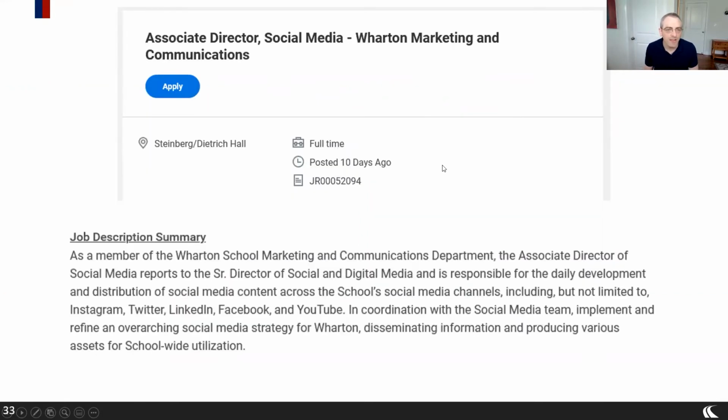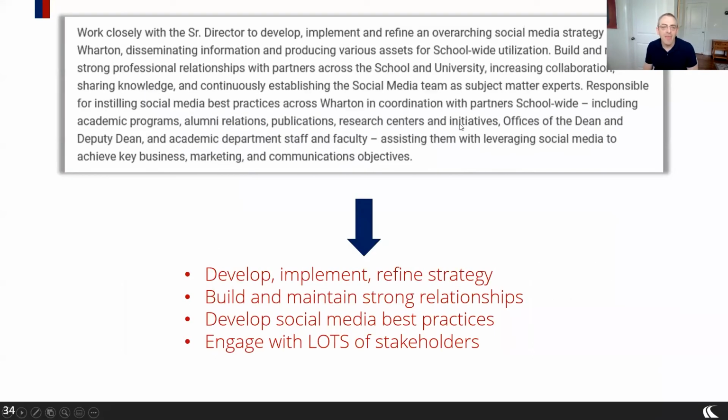Here's another role, Associate Director, Social Media Communications at Wharton. A nice overview, responsible for social media content, implementing social media strategy. Strategy is a keyword here to think about. Here then are some of the responsibilities and some of what I pulled out from that. So develop, implement, and refine strategy, right? And that's going to be really important because just doing it is great and having the experience doing it, but a strategy is thinking about what's the best way of doing it. So some of your language wants to reflect that in a resume. Develop strategy to do X, Y, and Z as part of the role that you have.